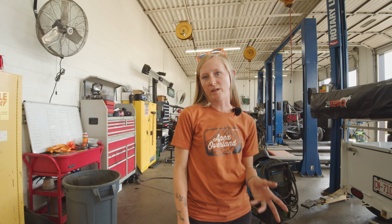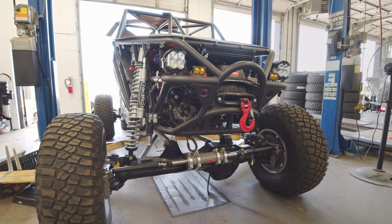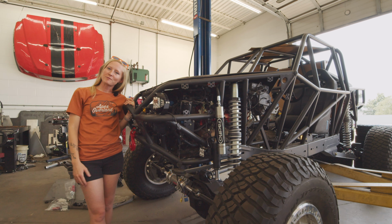We have welding and fabrication services. We offer a little bit of everything between custom fabrication of trailers, custom brackets and mounts, and then full buggy builds. And again, I'm Jillian with Apex Overland.